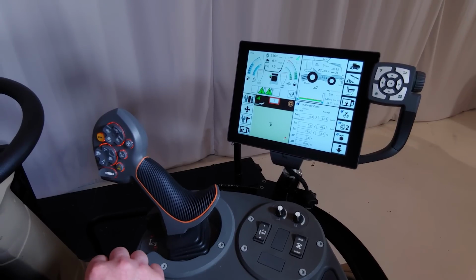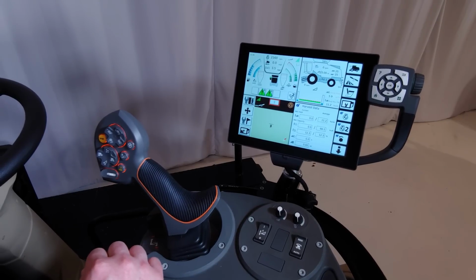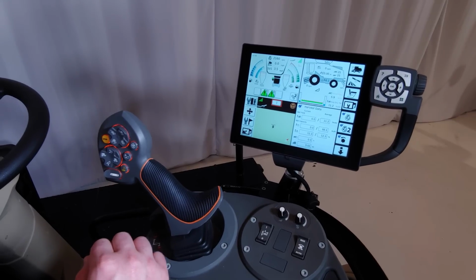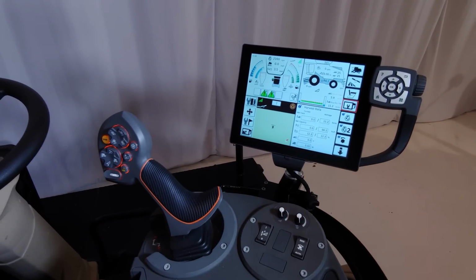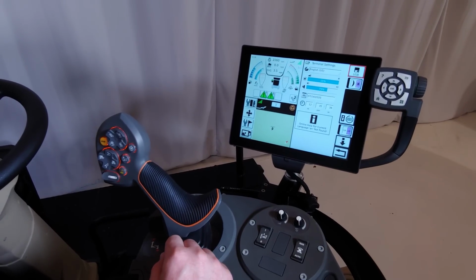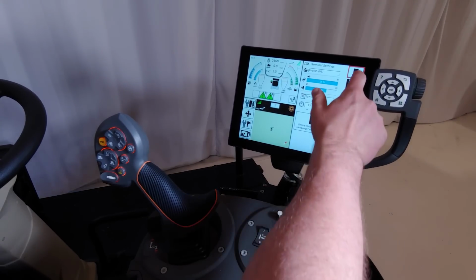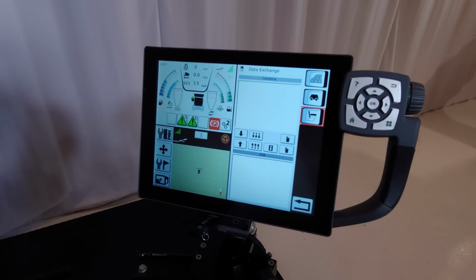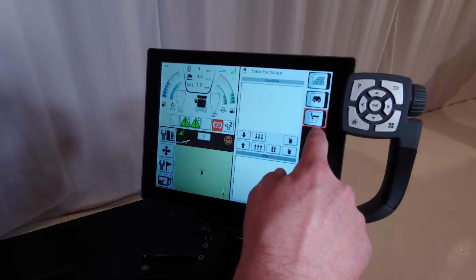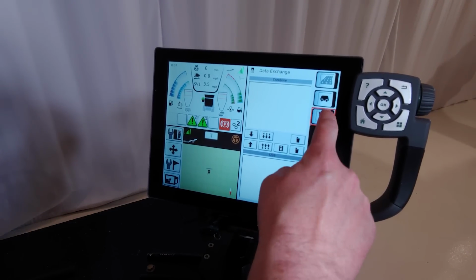So now that we've deleted the coverage data from our map, we'll go ahead and export our task data from the terminal. To export our task data, we'll go ahead and double tap on the display with a wrench twice. Now we'll go ahead and select the USB icon in the top right-hand corner of the Titan terminal. So now we have our field icon, our machine settings icon, and our task data icon. To display the task data, go ahead and select the task data icon.